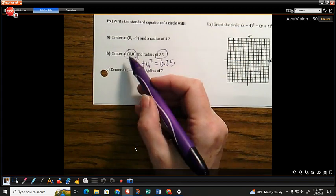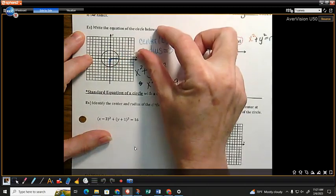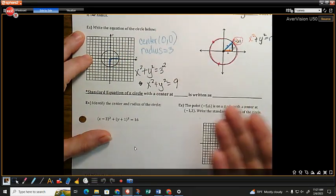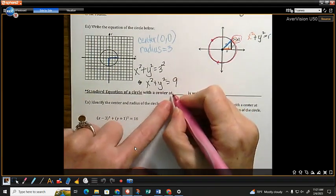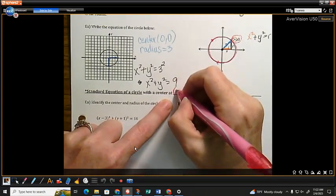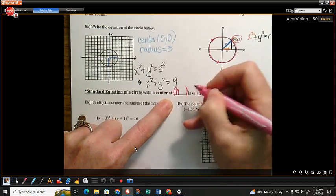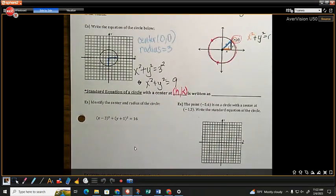Well, yeah, but that's when the center is at 0, 0, and as we know, zeros make everything simple, don't they? But what if I picked up that circle and moved it? Something would have to change in my formula, huh? So what if I move my center over? What if the center, instead of being at 0, 0, was at some letter H, whatever number that is, and some letter K? You did this with parabolas last year. The H and the K, you also did it with lines. The H and the K tell you where the center moves.